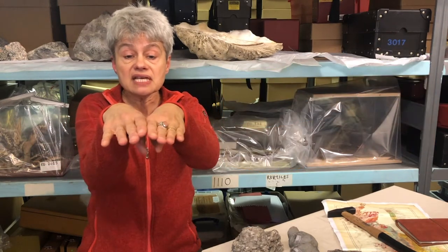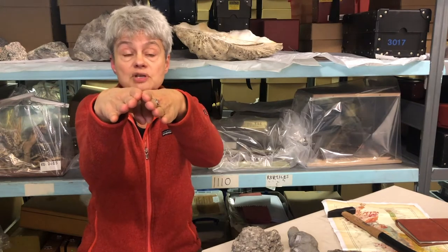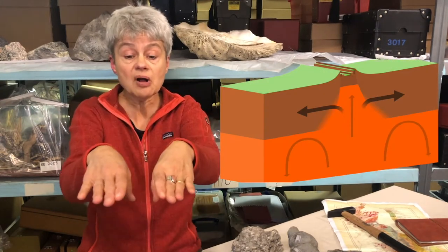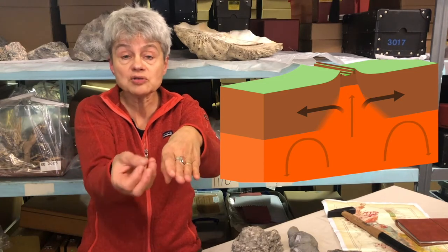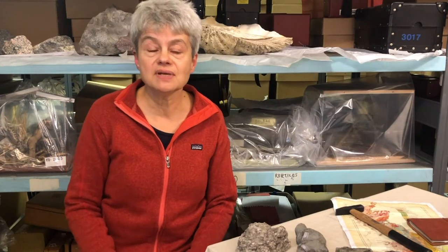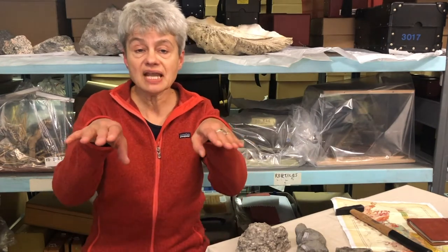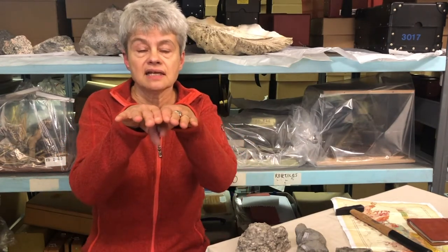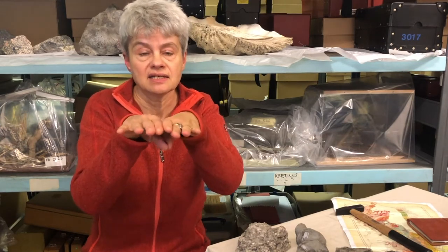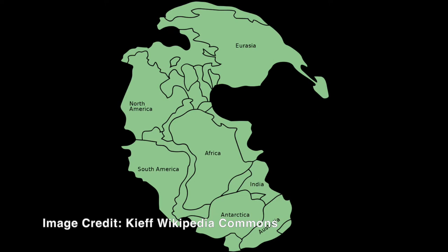Sometimes they may come together and push each other up and form new mountains. And in some places, they move apart and then magma or molten rock will come between them and form new crust. 290 million years ago, two of these plates collided. It wasn't a quick crash, it took 100 million years. But this process formed the supercontinent Pangaea. You might have heard of it.